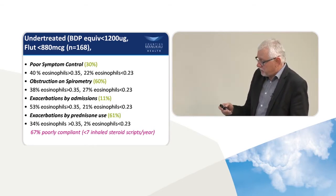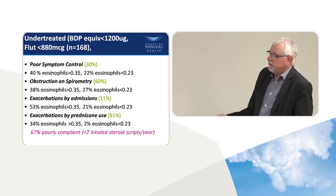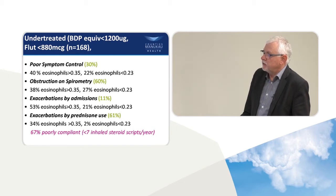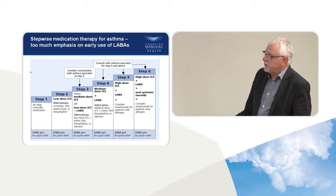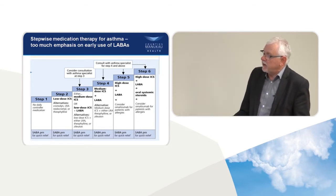So I admonished my colleagues and said, you've got to do better than that, and they've been doing better since we evaluated the study. But again, about 20% of people in that group probably had neutrophilic inflammation. So what do we do with these patients? Well, once they get up to this treatment-resistant group, this is the group up here, you should be considering omalizumab. That's an anti-IgE antibody, and it's funded by PHARMAC.